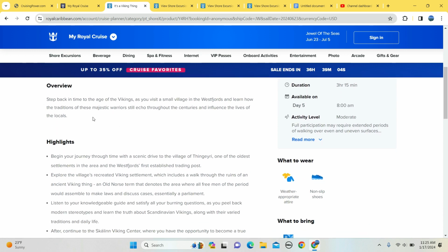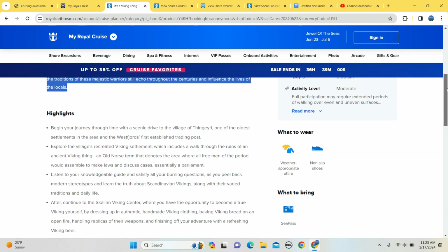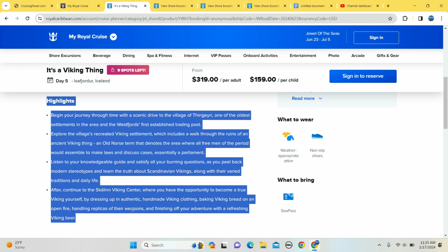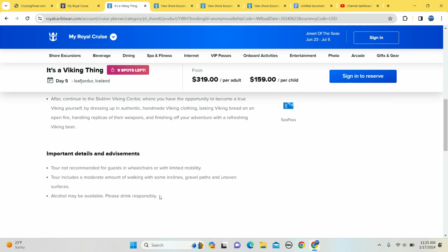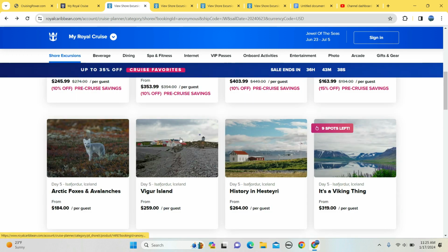And if you're a big fan of the Viking shows or just the Viking heritage, or just want to learn more about the Viking heritage, you will see the items listed here, and finish off with a refreshing Viking beer. There you go. And again, you got to be responsible. And again, it's not recommended for folks with mobility.